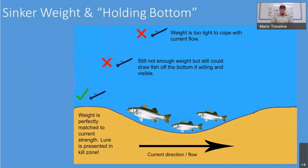Like I said, I've said this a couple times before, sinker weight, holding bottom is important too. You need to get to where the fish are. And this is the best example I could come up with. If the weight's too light, it's going to be maybe above where the fish are, not in the water where the fish are holding. There's a possibility to pull fish off the bottom, but if you look at the far left, that's the right weight. It's nearby the fish. It's where the fish can detect your bait. You can see the direction arrow for the current. It's going to drift that bait right down to where the fish are.